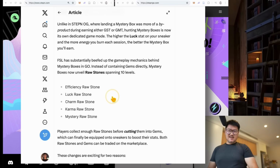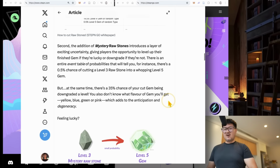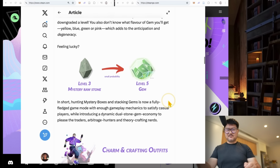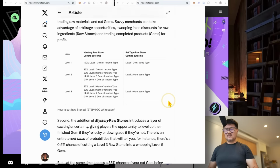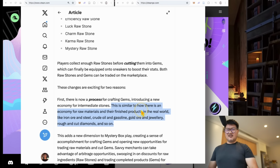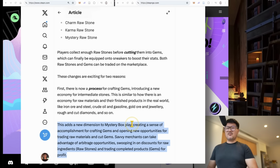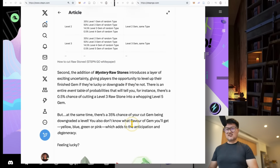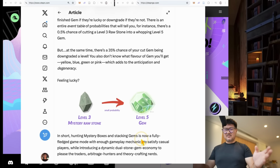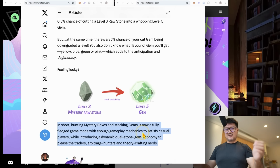in various colors. Now these stones need to be cut into gems before you can use them to upgrade your sneaker. So now we have a dual economy going on, right? One for the raw stones and one for the cut gems. And this is quite similar to, say, iron ore and steel, crude oil and gasoline, or rough and polished diamonds in the real world. And this opens up some pretty cool trading opportunities for sharp mystery box players who might be able to spot, say, cheap raw efficiency stones on the marketplace, snap them up, cut them into efficiency gems, and then sell them on the marketplace for profit. Just an example.